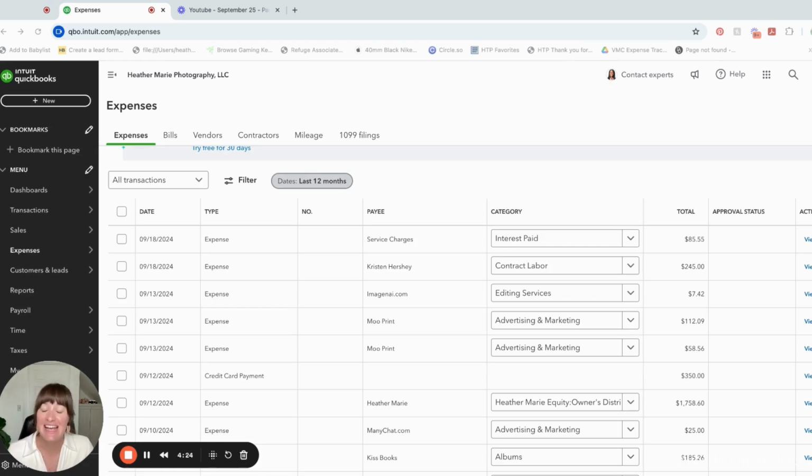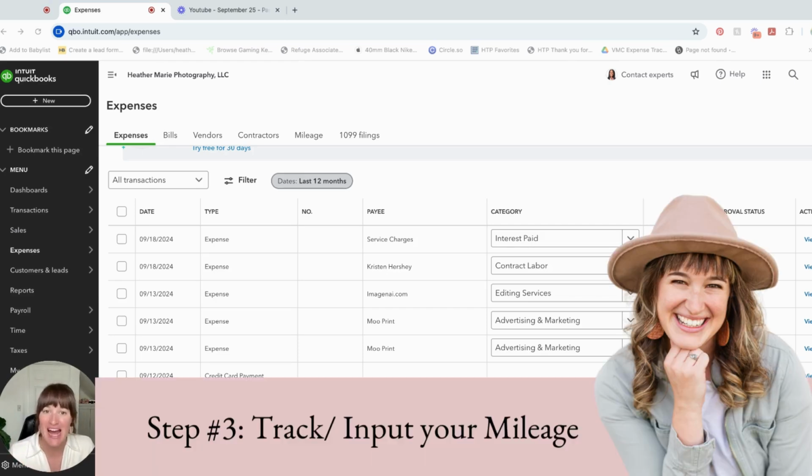Now, the next thing, and something that I did mention, was that mileage is also tax deductible.